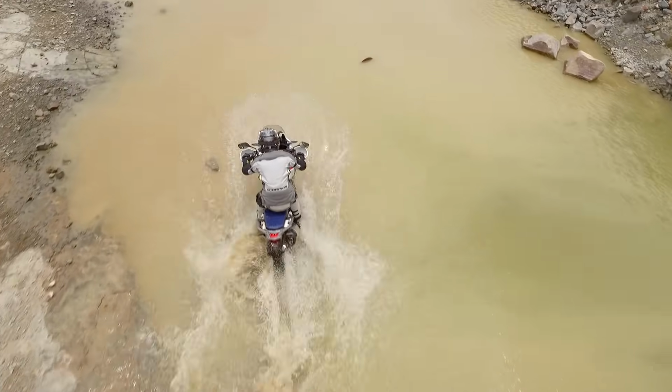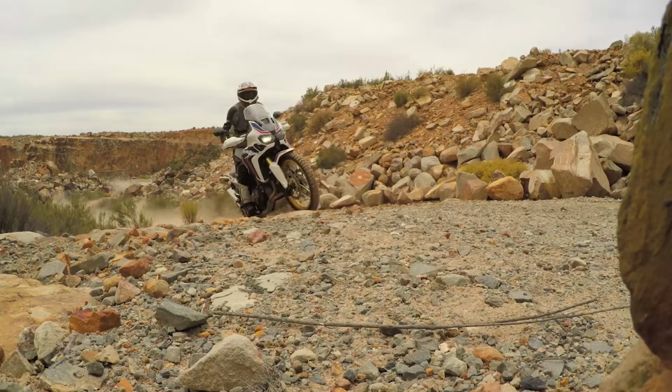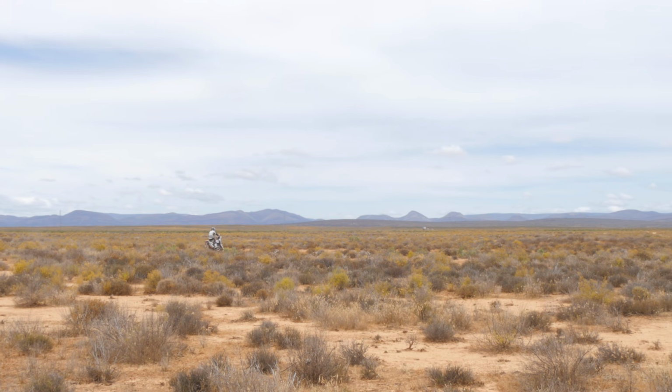Like the original Africa Twin, this bike is no poser when it comes to off-roading. It's got suspension that doesn't shy away from hard work, plenty of ground clearance, and an engine that's always ready to dish out the torque. Without question, this is a bike best enjoyed off the beaten path.